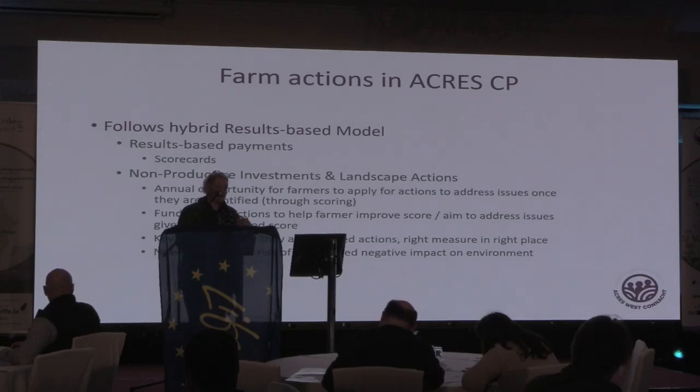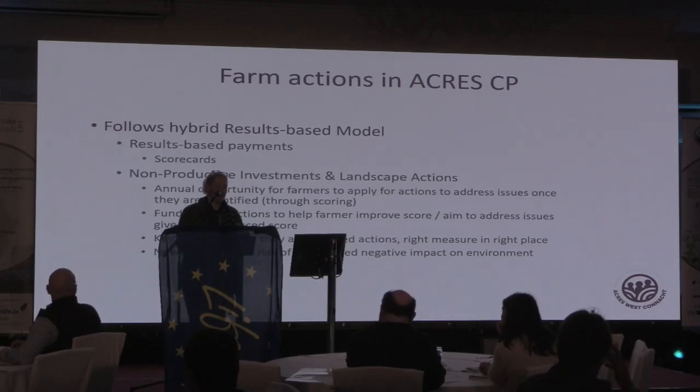So, for example, with our screening, if a farmer applies for a barn owl box, then we're looking at the distribution of barn owls, and is there an actual habitat, is there a need for it in that area? And if it's not, we'd recommend something else. So it's important, again, about managing the resources and making sure that they're targeted to the right place and what's needed, and making sure that there's no unintended negative impact on the environment from these actions.